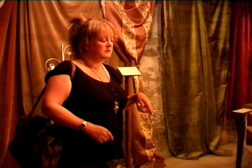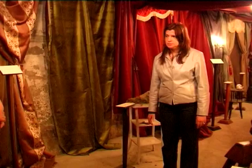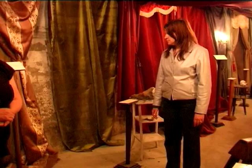Okay, I feel more modernly, more like closer up to the present. I feel like somebody stored stuff from their house in here, like personal stuff from their house. More modern. I'd like to come down here if I can.